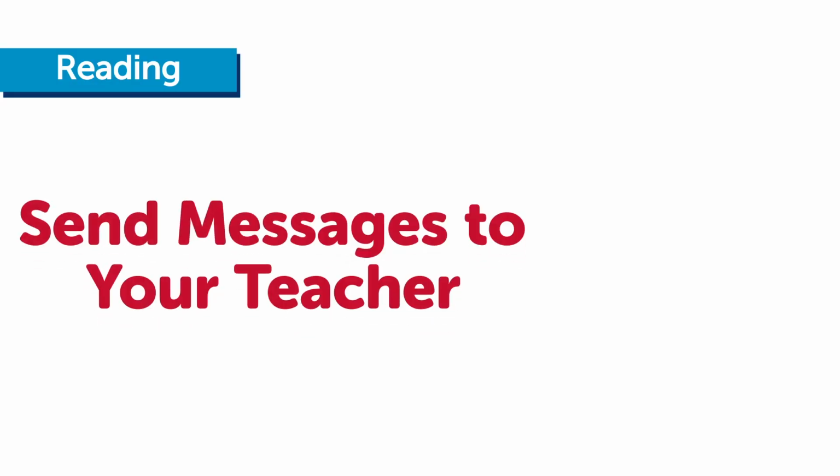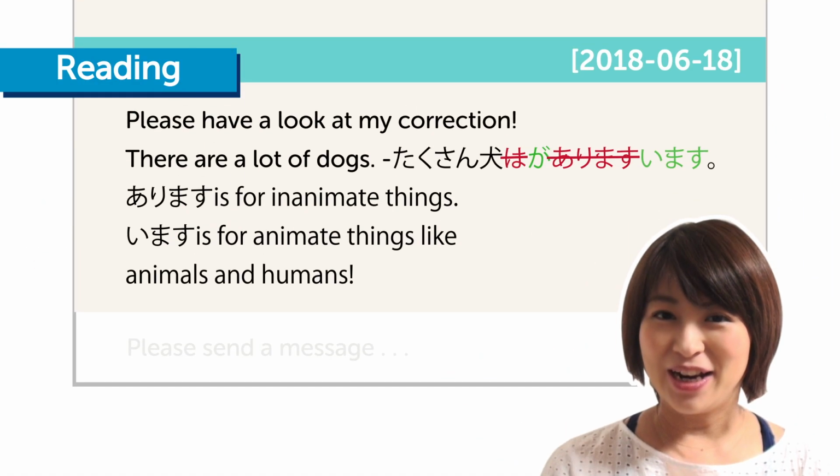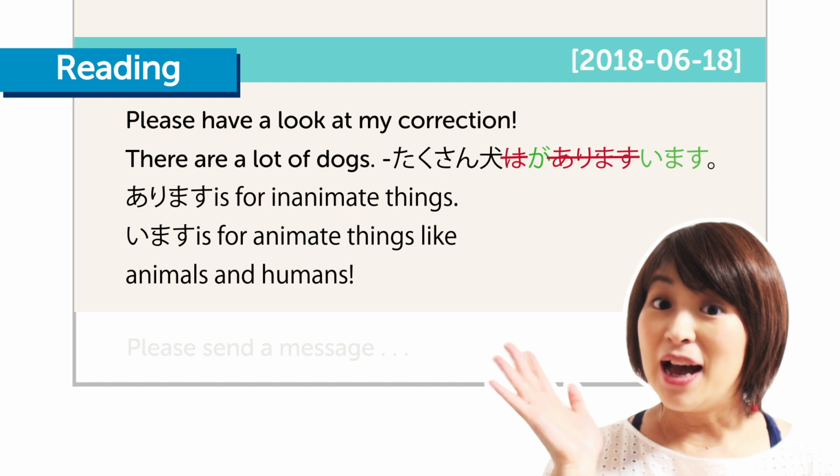If you prefer writing, you can copy out the lesson dialogue into your notebook. You can leave comments on our lessons with sample sentences. You can keep a daily journal in your target language. Plus, you can send messages to your Premium Plus teacher and practice writing. They'll correct your mistakes, tell you how to express yourself in a natural way, and help you improve fast.